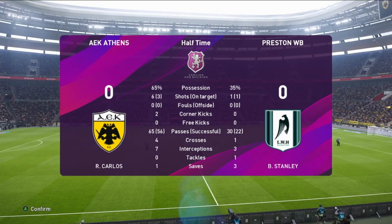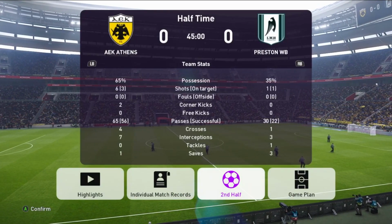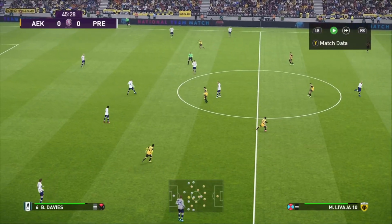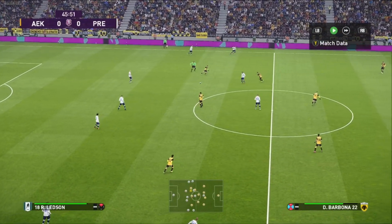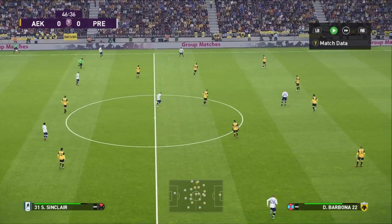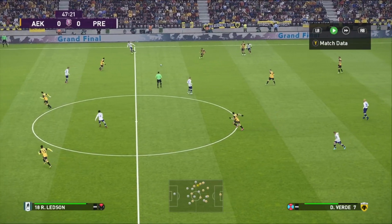AEK Athens really did turn up the tempo at the end of the half, and while they'll be disappointed not to have broken through, obviously, the chances will come, provided they can keep producing good spells. It's been a half with significantly more positives than negatives, I feel. No goals at this stage, but certainly not devoid of action. It is 0-0 here at half-time.